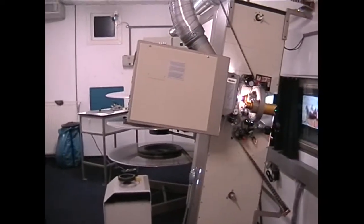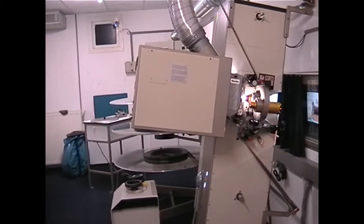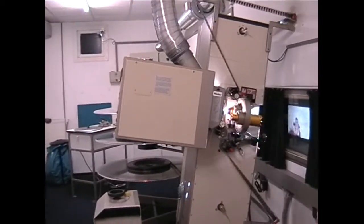What screen number is this? Kino number 5. So this is the smallest.